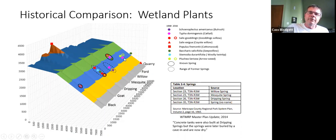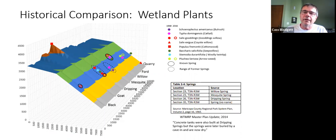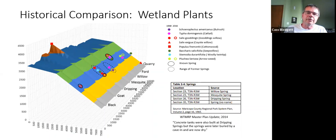Ford Canyon is an interesting discussion because while I don't call it a spring, it has historically harbored some wetland plants. It is the only place in the park where I've found arrowweed, Pluchea sericea. It's not strictly a wetland obligate plant, but in this area, I would kind of consider it to be one. And there are lots of examples of wetland obligate annuals in a certain stretch of Ford Canyon drainage. It's definitely one of those perennial wet areas, but I am falling short of saying that there's a spring there.